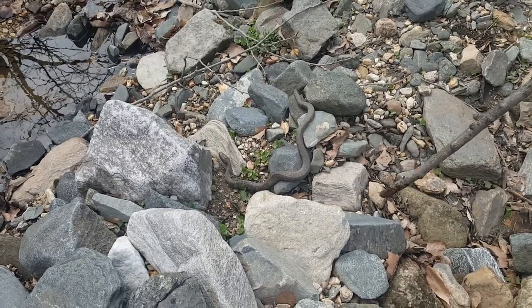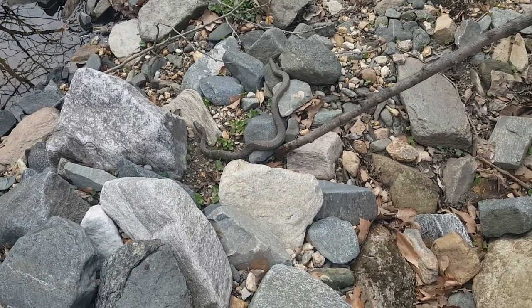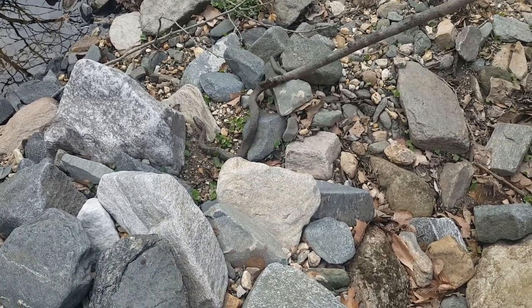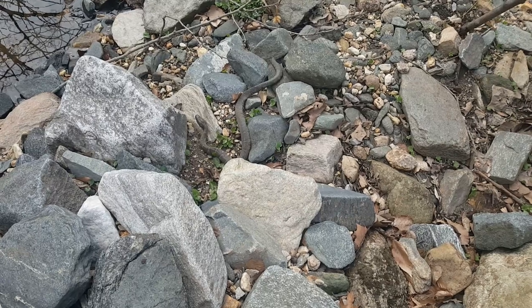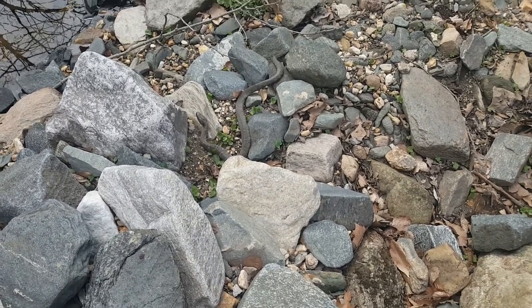So, can we hold him? Can we take him home? One, they carry salmonella. Two, we don't have the food to feed it. It's much happier out here. Okay.